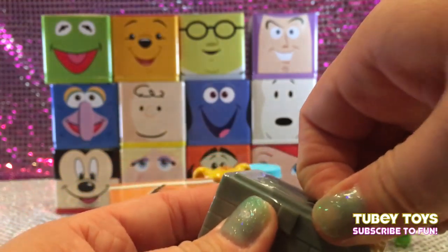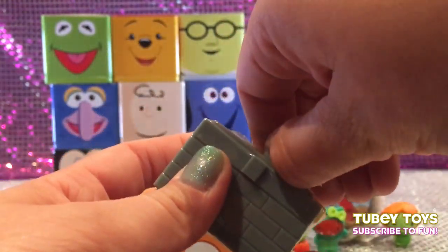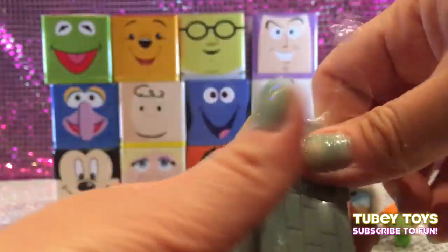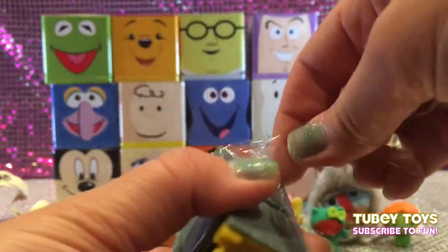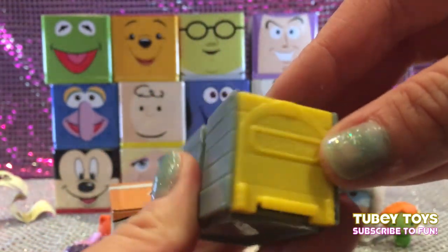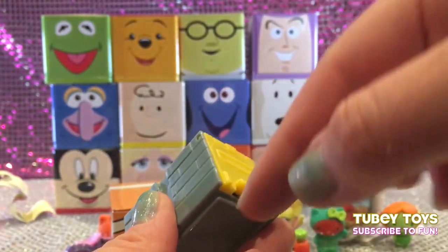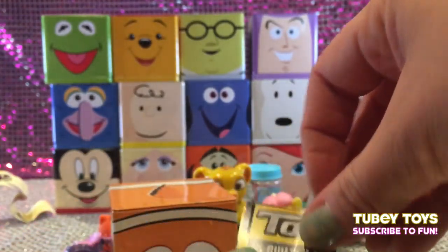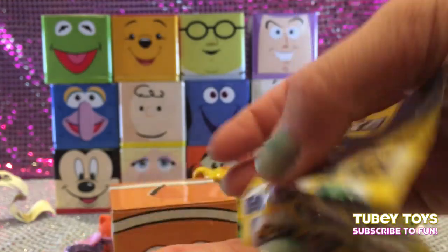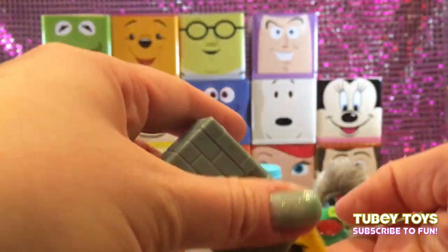Go ahead. I'm going to open up my favorite blind boxes. I love Tonka Tinies. These are my favorite ones. I love that you can store them in their little container. They're so adorable. Here we go, Tonka Tiny. Let's see what we got. Here's the checklist. And there's Series 1 and Series 2. Here we go.